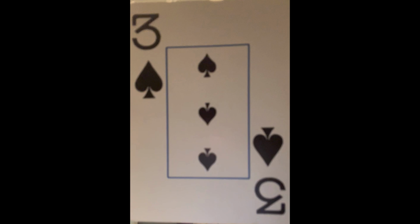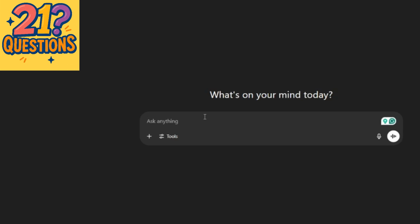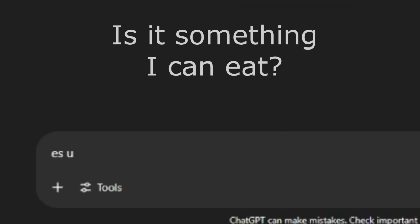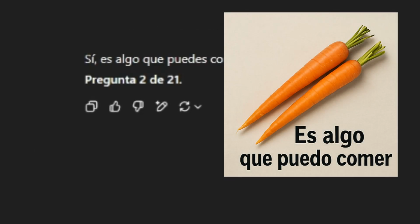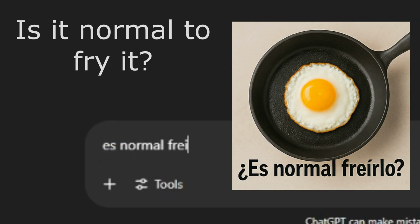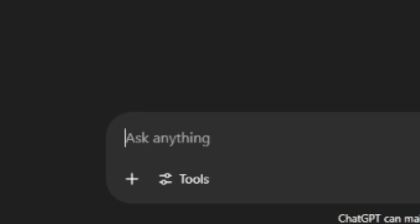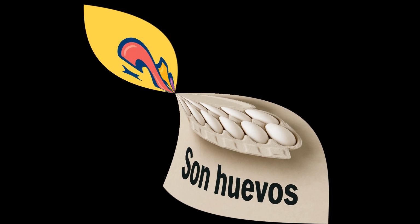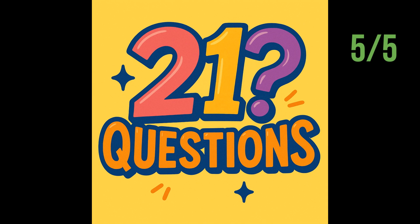Number 3. I would give this game a 5 out of 5. It's absolutely fantastic for learning vocab, and great for practicing your sentence structure with these questions. It's quite versatile and frankly, quite fun.